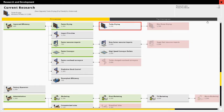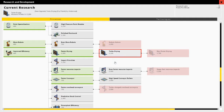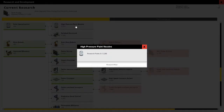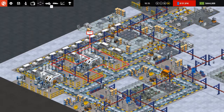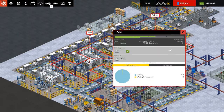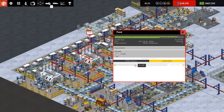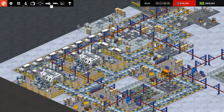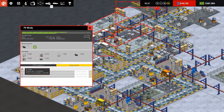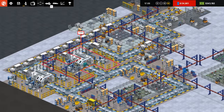Turbo drive. Which is more paint, isn't it? Hold on. No, do that. Let's have a look and see what takes what. I want to see how quick. The time's 34 minutes, but I need to see what takes the longest. Predictive stock control. I mean, it is running all the time, but I'm not surprised really, because it's got a massive car behind it. I'm going to have to... No, I can't. Not at the moment.